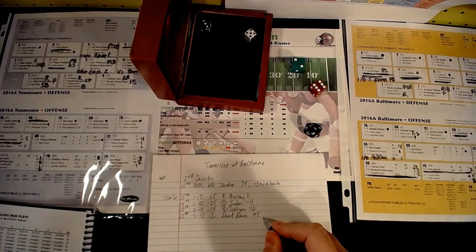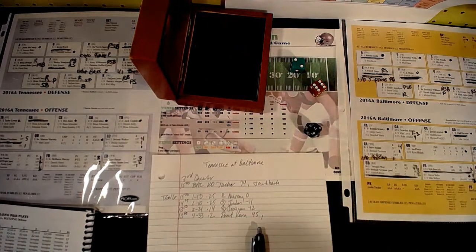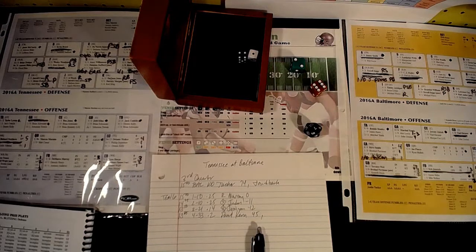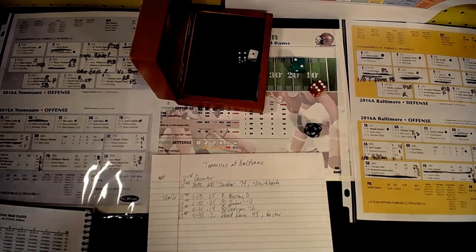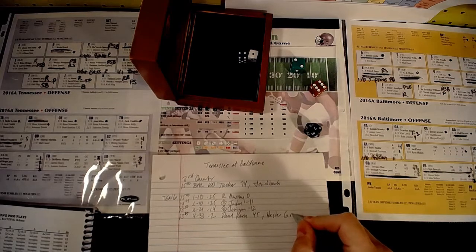It's going to be on the 47 of Tennessee, where it's going to be fielded by Devin Hester. And then it's 41 on the return, so that's a -1 from his return rating. It's 7, so it'll be a 6-yard return by Devin Hester. And so they will take over at the 41 of Tennessee. That's correct. 41 of Tennessee.